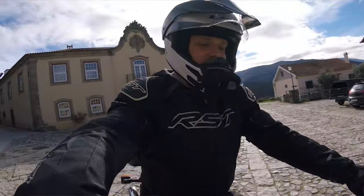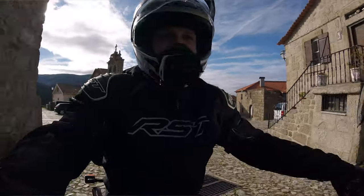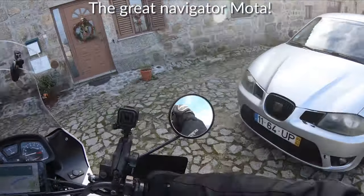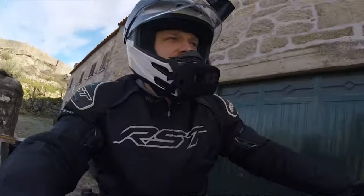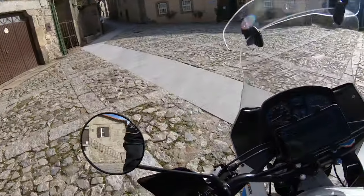Of the old kingdom of Portugal importance. Oh no, dead end. O grande navegador Mota. Hey, even the great navigators sometimes had to turn around. Right, left.